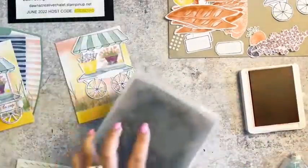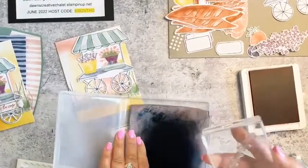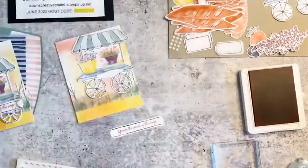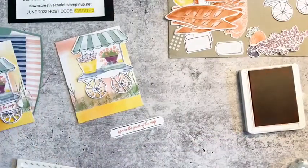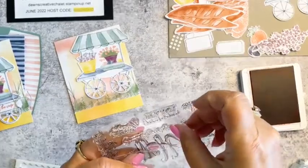And then I have my icky looking thing here to clean my stamps, and it's just water, and this is the Stampin', oh my gosh, help me out, you guys, I'm having a brain fart. Anyway, I'm going to put it back in its home.